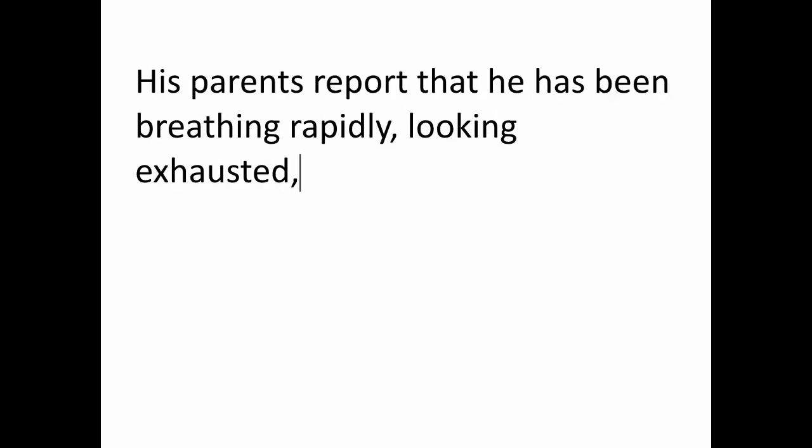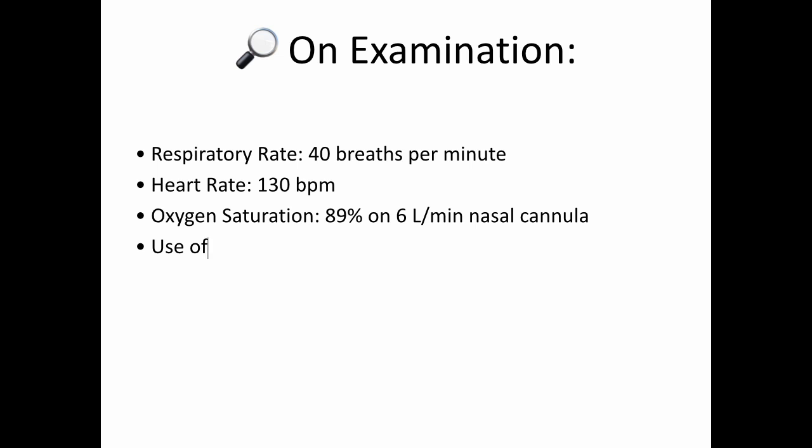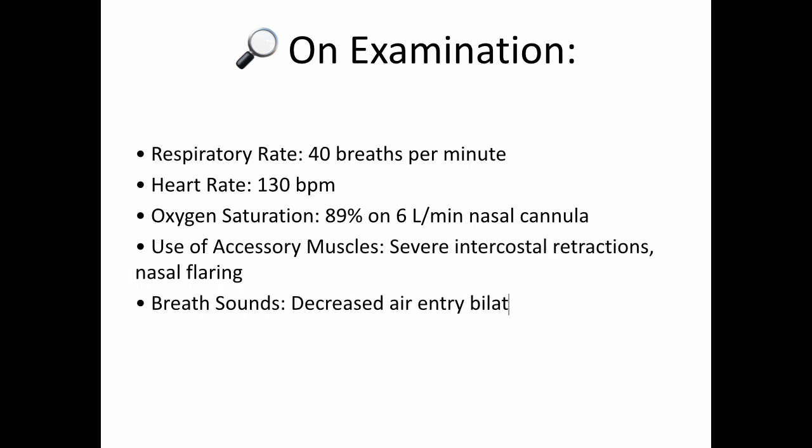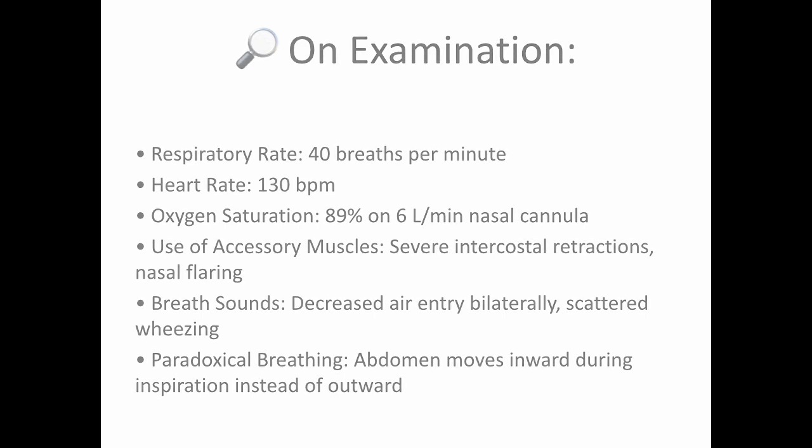His parents report that he has been breathing rapidly, looking exhausted, and unable to eat well. On examination: respiratory rate 40 breaths per minute, heart rate 130 BPM, oxygen saturation 89% on 6 L/min nasal cannula. Use of accessory muscles: severe intercostal retractions, nasal flaring. Breath sounds: decreased air entry bilaterally, scattered wheezing. Paradoxical breathing: abdomen moves inward during inspiration instead of outward.